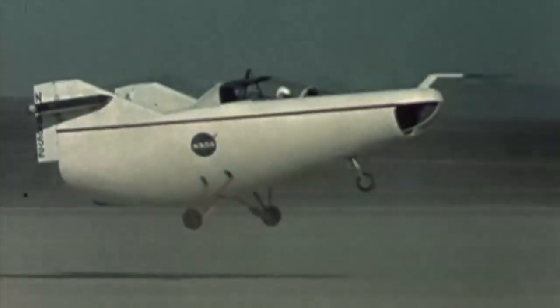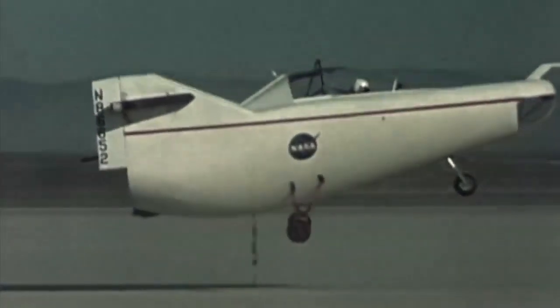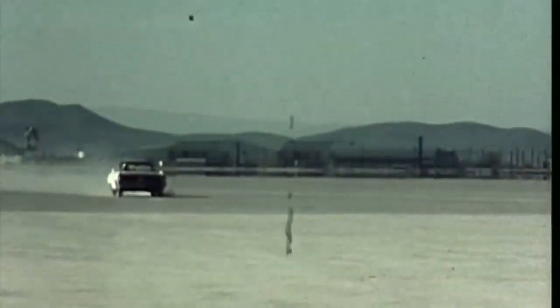They were known as the flying bathtubs. For the first test, the M2F1 was towed behind a car, a souped-up Pontiac. Whitey Whitesides drove that Pontiac across the lake bed at about 120 miles per hour, dragging this flying bathtub behind it. As well as groundbreaking, their tests could also prove ground-shaking.